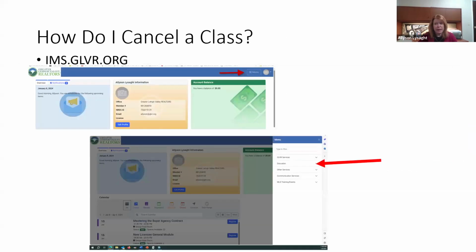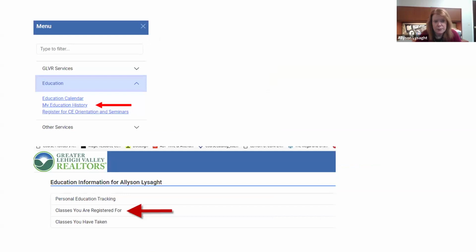And then how do you cancel a class? So I understand life gets in the way or closings get in the way and you need to cancel a class. So you can go to the IMS again. If you go to the top right, there's a drop-down menu and you go to the menu and then education. Once you hit that education button, you'll see my education history and then classes you were registered for. As soon as you click on the classes you were registered for, you'll see everything that you've signed up for so far. And there's a button there that will allow you to cancel. And as soon as you cancel, a refund will be generated to your card.